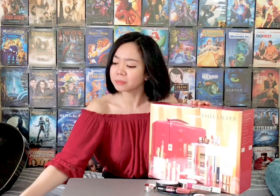These are the makeup that I use. So tabi na natin dahil mag-unbox na tayo. The long wait is over. All right, so let's go to our Estee Lauder unboxing. Wow. Let it go.